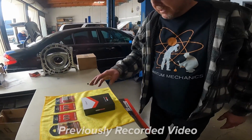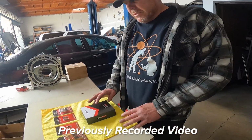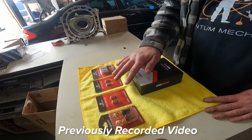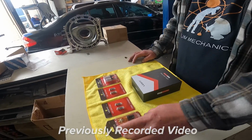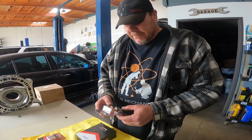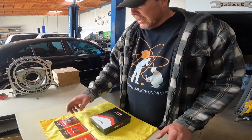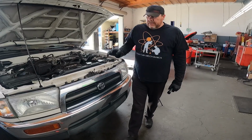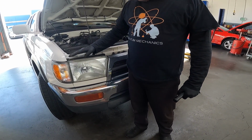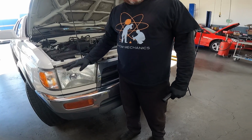All right, so what we have here is the Lasfit LED lighting system we're going to install on that Toyota 4Runner. Looks like we've got headlights, parking light bulbs. Going to figure out where these bad boys go. These look like they could be basically for the high beams. And we got some other goodies here. What was it, headlights? Tell us about it. We did the headlights and then these side marker lights.